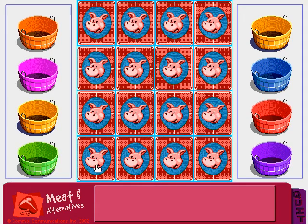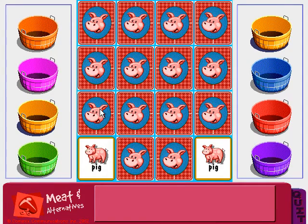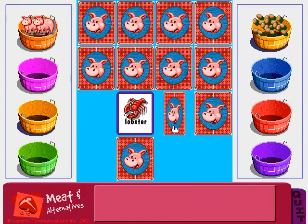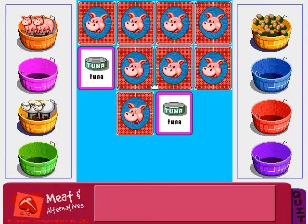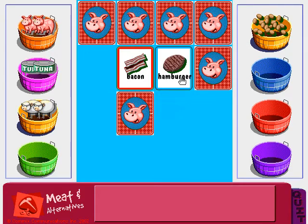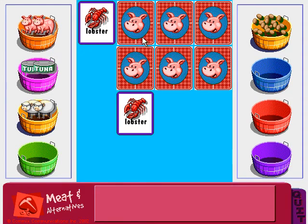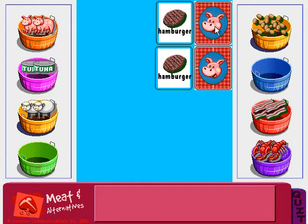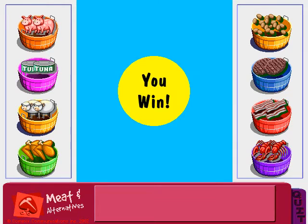Click on a card when you're ready to start. Your job is to match up the pairs. Wow, you're really on the ball today.